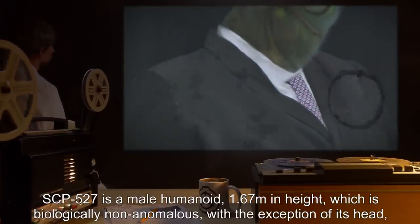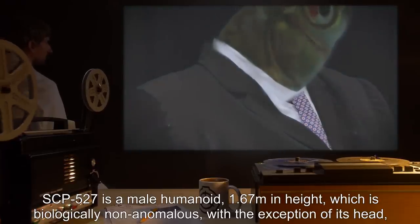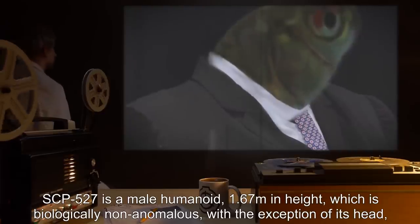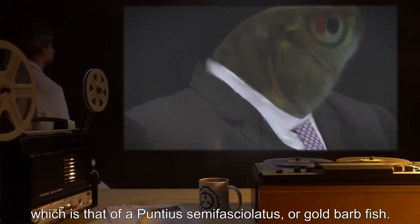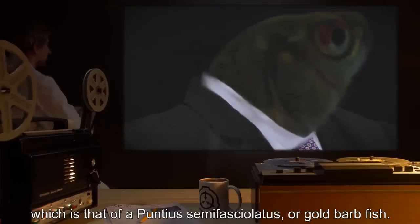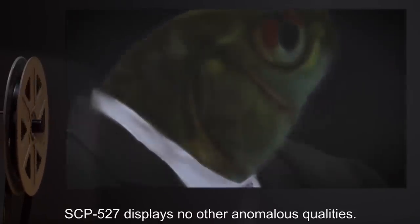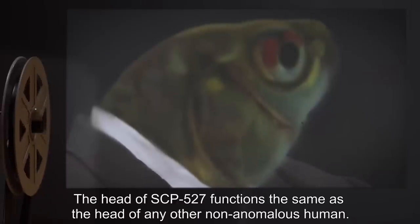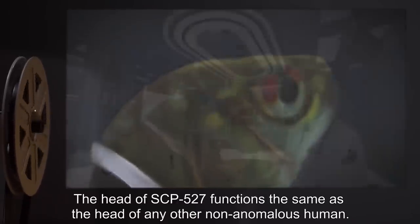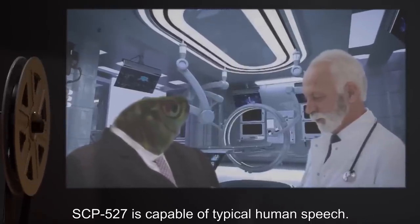SCP-527 is a male humanoid, 1.67 meters in height, which is biologically non-anomalous, with the exception of its head, which is that of a Puntius semifasciolatus, or gold barb fish. SCP-527 displays no other anomalous qualities. The head of SCP-527 functions the same as the head of any other non-anomalous human. SCP-527 is capable of typical human speech.